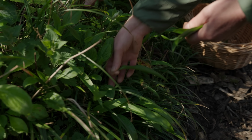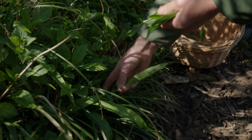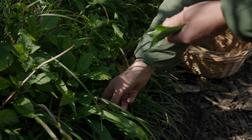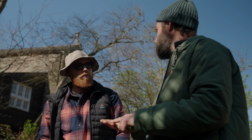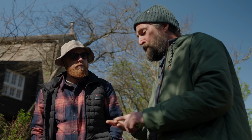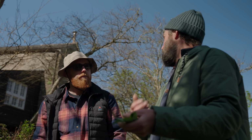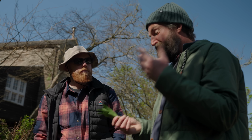And I tend to just pick one leaf at a time. It's tempting to grab fistfuls of it. But what you need to be aware of is you should only pick a third of any one plant. And legally, what you're allowed to pick are known as the 4 Fs: flowers, fruit, foliage, and fungi. Fungi is mushrooms. Foliage is leaves. Flowers, pretty straightforward. And fruit would be anything like blackberries, wild strawberries, bilberries. So those are the things you can legally pick.